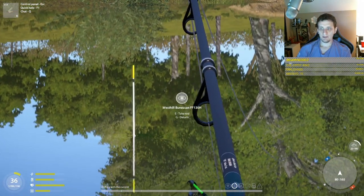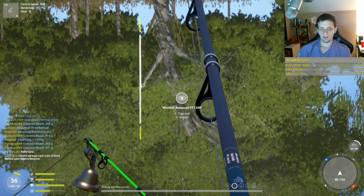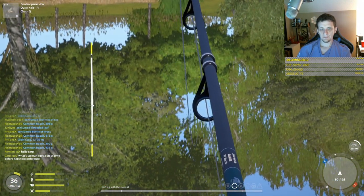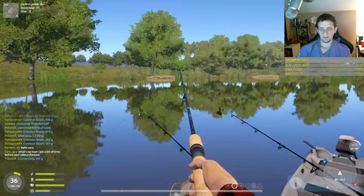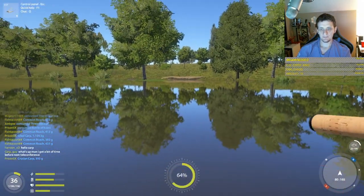We are about to get to the point of the first cast of the day not having a bite on it before it floats out of reach. Oh, never mind. We actually got it. Or we had a chance at it.